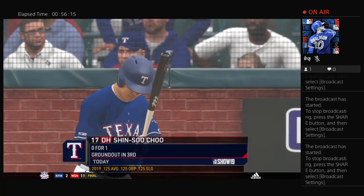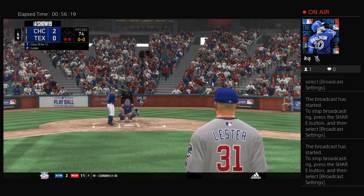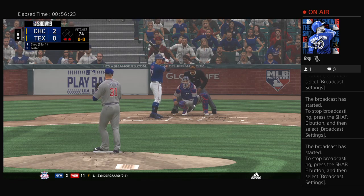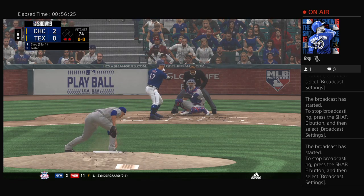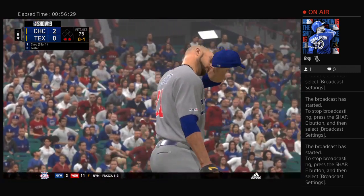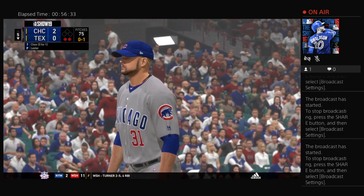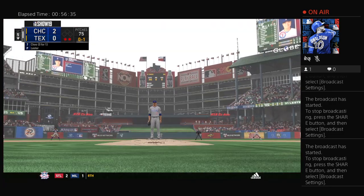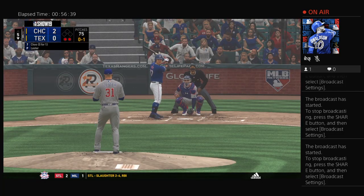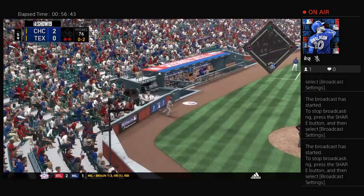To the plate now for Texas is the DH, Shin-Soo Choo. He's 0 for 1 after grounding out in his only trip to the plate so far. Ready to deliver. Here's the first pitch. And he takes a called strike. 0-1's the count. Well, he's done a great job on the hill throughout this game, and it's something to be proud of anytime you can pitch a good game in this ballpark, especially when it's not your home ballpark. The 0-1 on its way. And a bouncing ball, foul.